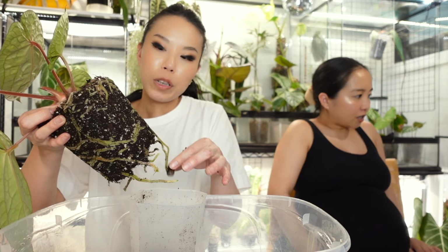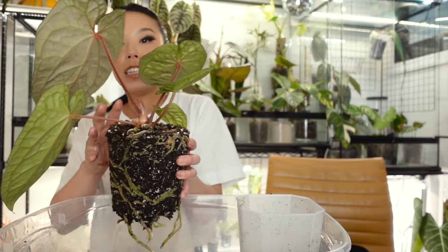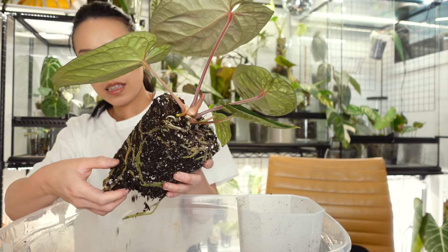Let me get. I can probably reuse this too, so we don't use as much of your substrate, because there's nothing wrong with this. I just hate untangling roots when it's this much.